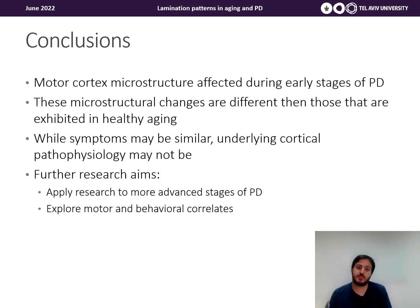We believe our study provides some new insight into this matter, and we are currently working on expanding our study cohort and examining relation to actual motor functions data, and hope to bring more evidence on this matter in the near future.